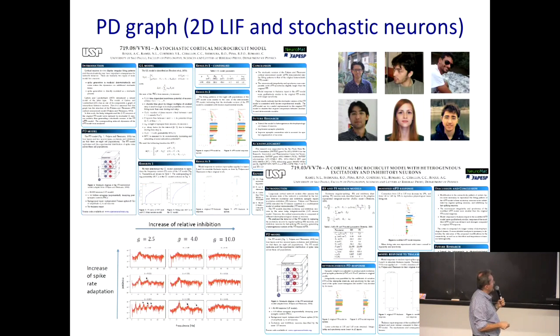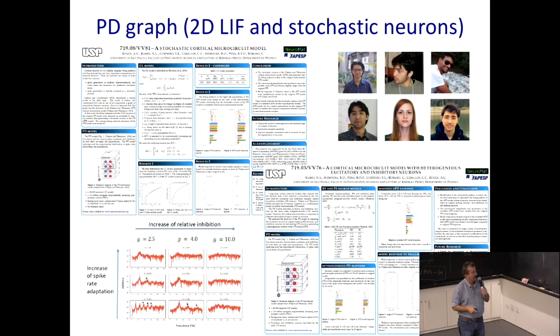This is mostly work by Renan, who is in Jülich now: models in which we vary the relative inhibition in the model. This is the ratio between G and GX, so we can control this parameter here. This is with the AdEx model, not Izhikevich. This is the second type of two-dimensional nonlinear leak integrate-and-fire model that we use. And in the model, there's a parameter which controls the reset of the recovery variable after a spike.